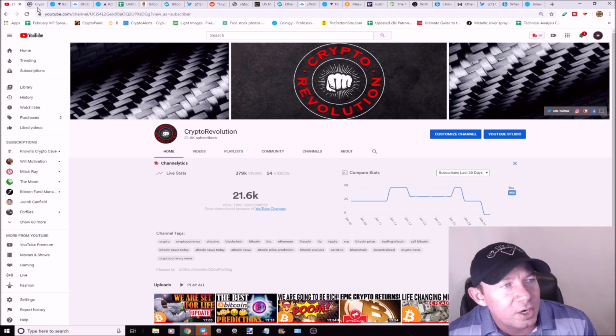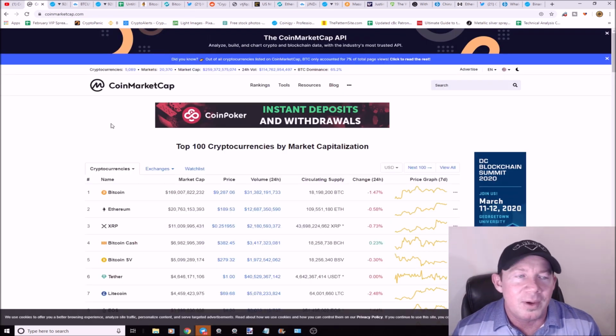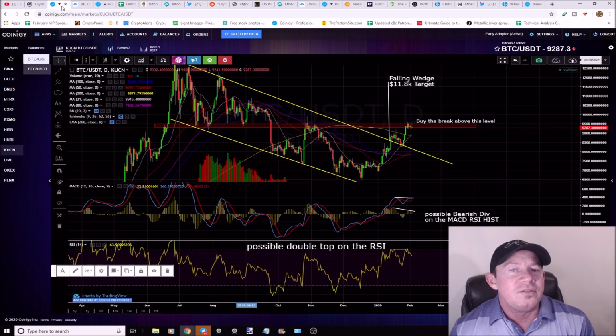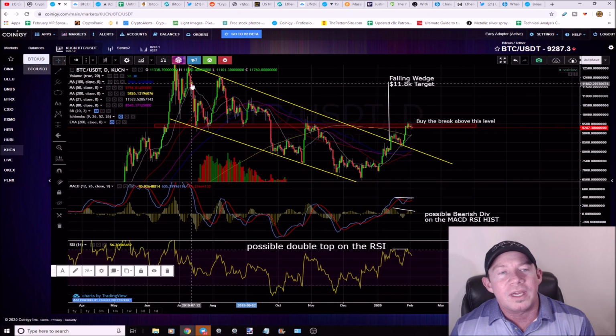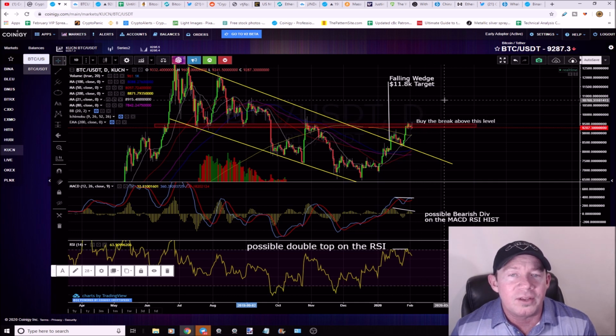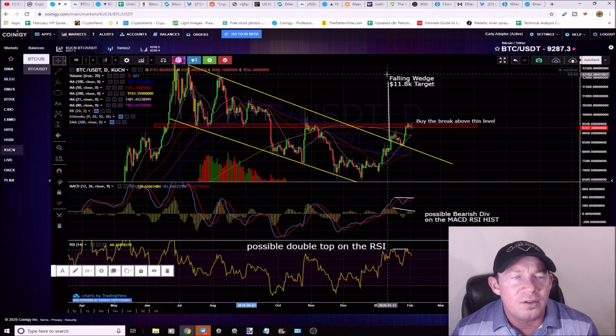Jumping right into the market today in crypto. Sideways. Overall market cap of cryptocurrency, $259 billion. Bitcoin at 92.87. This is a Bitcoin daily chart. So again, multi-month downtrend, broke out to the upside, retested. Now we're at this real strong overhead resistance. By the breakout of this level, if Bitcoin breaks higher, there's plenty of upside.